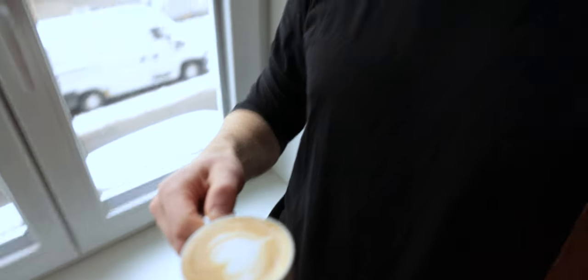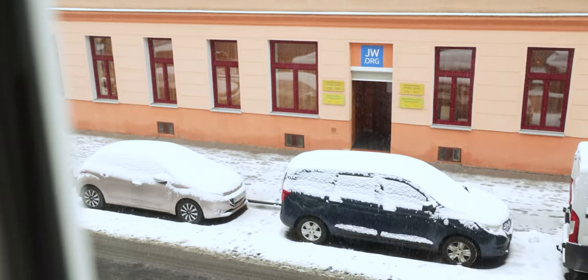I'm just right here having my coffee, and outside it's beautiful weather today. So I woke up and saw this, and it's still snowing and it looks really amazing, and I wanted to go for some street photography, and I thought that it would be a good idea maybe to also bring you along with me. So today we're going to try something new, and it's going to be a POV street photography video. I hope you enjoy it.